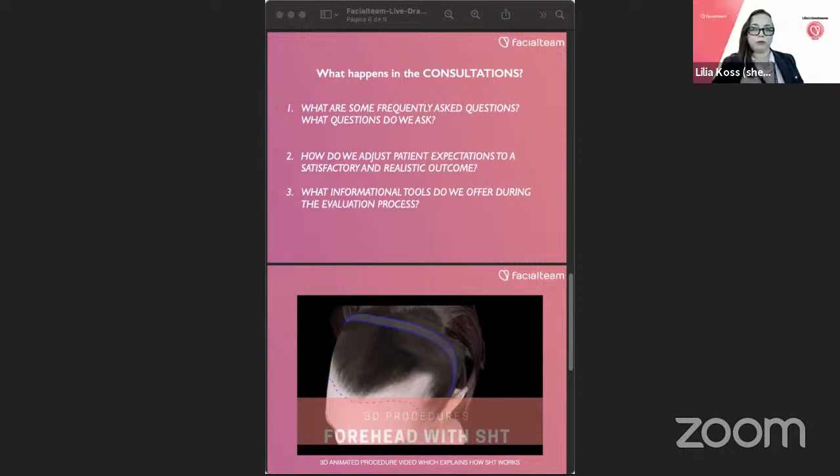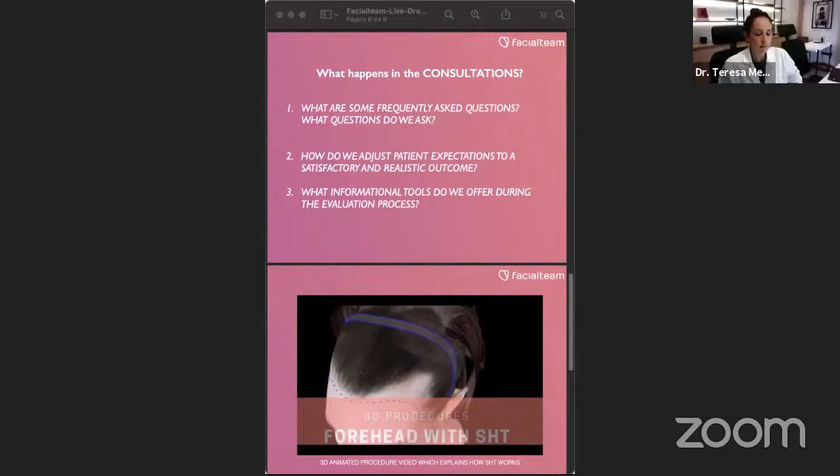So talking about realistic expectations is one of the questions that comes up. Patients ask about lowering their hairline a lot, no? And how do you attend to that question? Yes, well, it's so important that the patient understands that this surgery is not just hair transplant, it's also forehead surgery. So there is an amount of hair that we can get when we are combining both techniques.